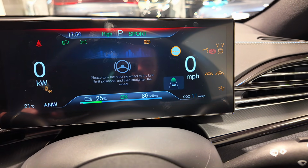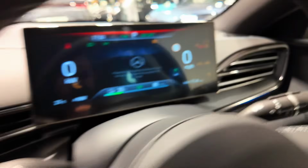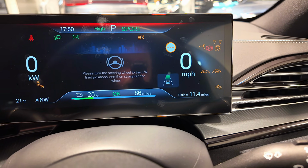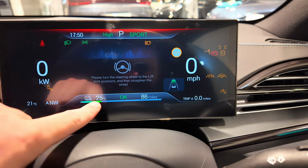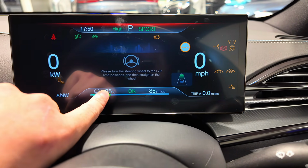And if you want trip A and trip B, all you're going to do is click this button here and it should show you that. And basically to reset that, press and hold that button and that'll go to 0. Right at the bottom here, 25% battery, 86 miles. So that's how far you can get, that's how much battery you've got.